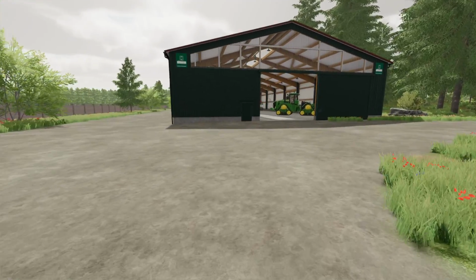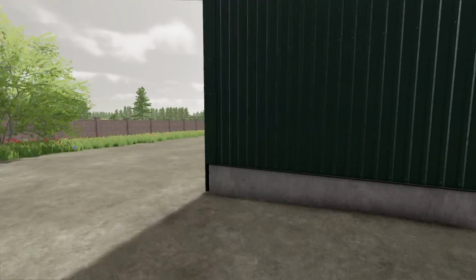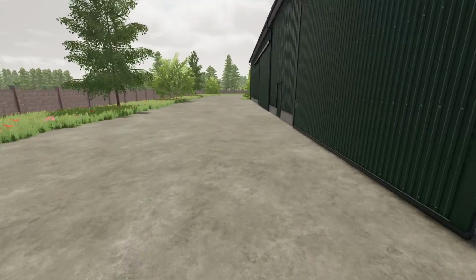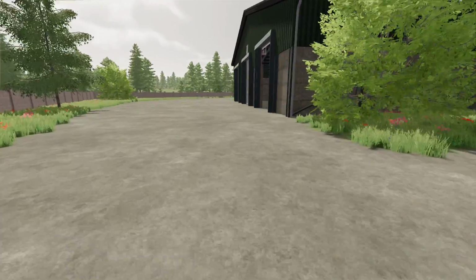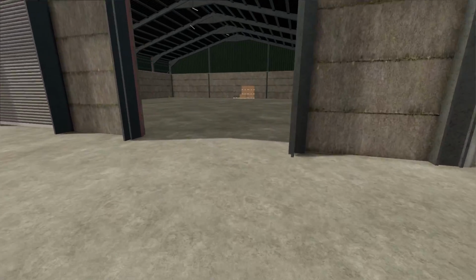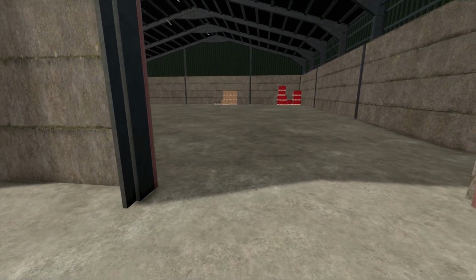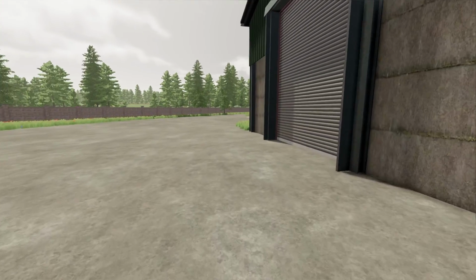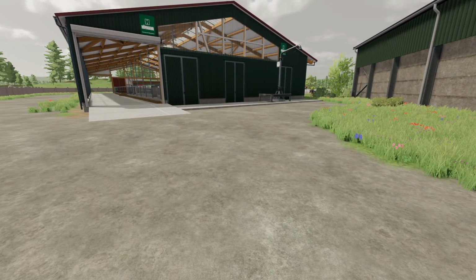This is the implement and vehicle shed for the newer stuff. Got a mower and a sprayer and that kind of thing. And then we come down here and we have a storage shed for all the pallets. So eventually you're going to get eggs and wool in there. In fact, there's a pallet of eggs down there with the maple syrup and the strawberries. Or tomatoes.